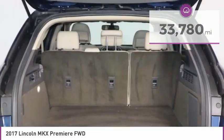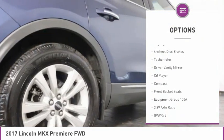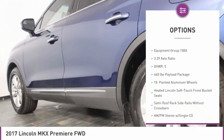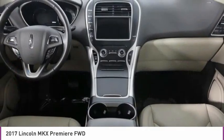This vehicle has less than 35,000 miles. Here are some of this vehicle's great options: electronic stability control, alloy wheels, brake assist, fog lights, four-wheel disc brakes, tachometer, driver vanity mirror, CD player, compass, front bucket seats.